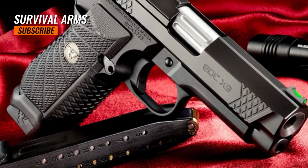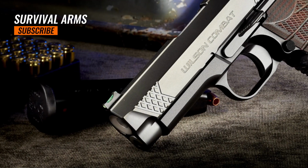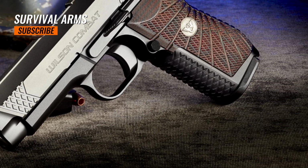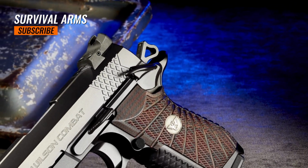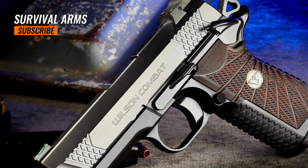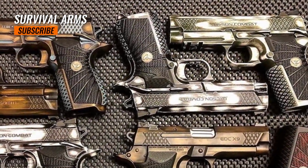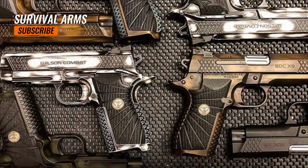The handgun sports a compact aluminum frame, making it lightweight and ideal for concealed carry. The aluminum construction ensures durability while keeping the overall weight of the firearm manageable. The EDC X9S boasts a 10+1 round capacity, meaning it can hold 10 rounds in the magazine plus an additional round in the chamber. This generous ammo count provides an ample supply of rounds for self-defense situations.